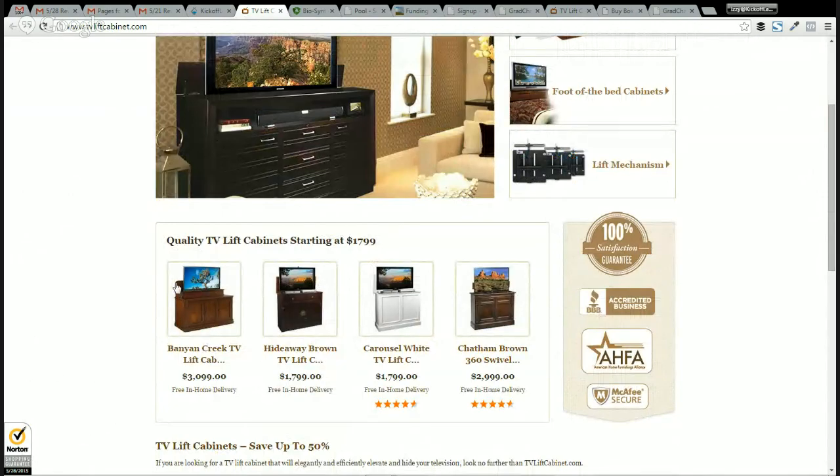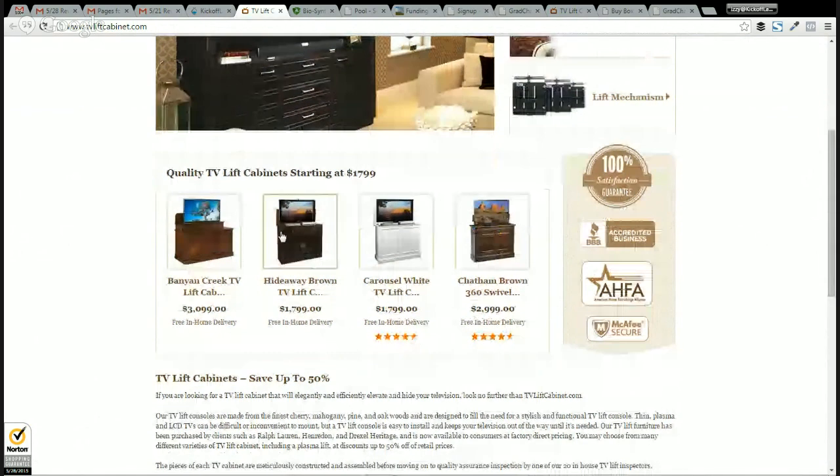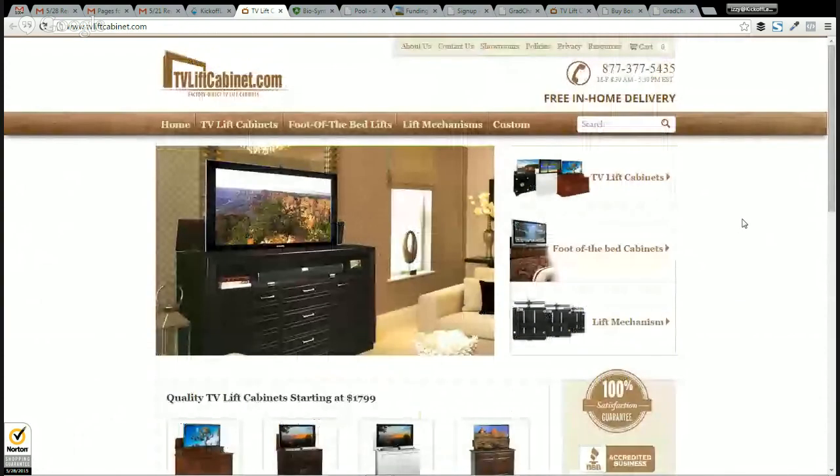People feel safe on the page. This is very important. These kinds of trust elements, especially when it's a sales page and you're showing prices right away. People see prices $3,099, $2,099. It's great to reassure people that their purchase is 100% satisfaction guaranteed, and it's also safe to do. You guys are a BBB accredited business, so that's awesome.